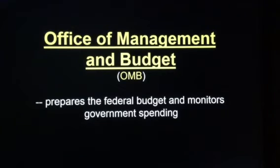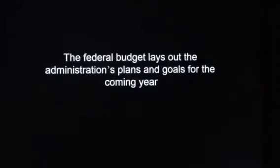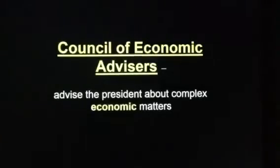The OMB is a part of the EOP. OMB stands for the Office of Management and Budget. They prepare the federal budget. They monitor government spending. The federal budget lays out the administration's goals and plans for the coming year. They submit that to Congress, then Congress works on it.